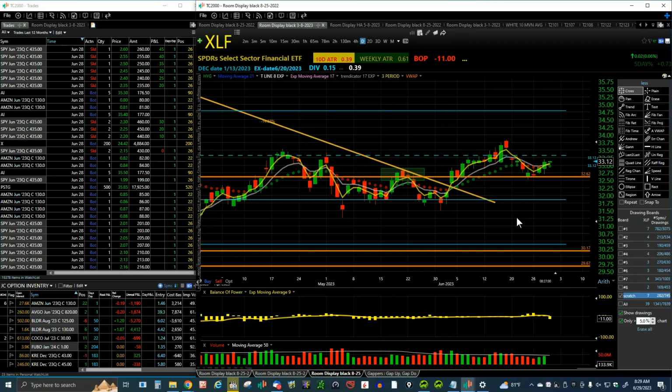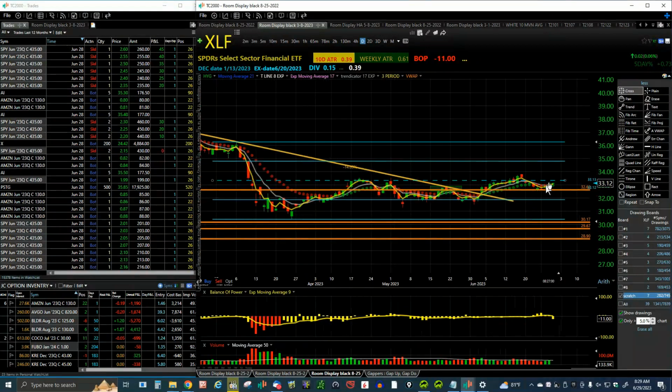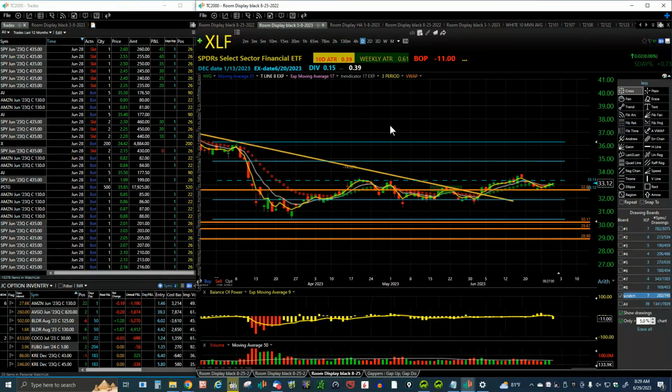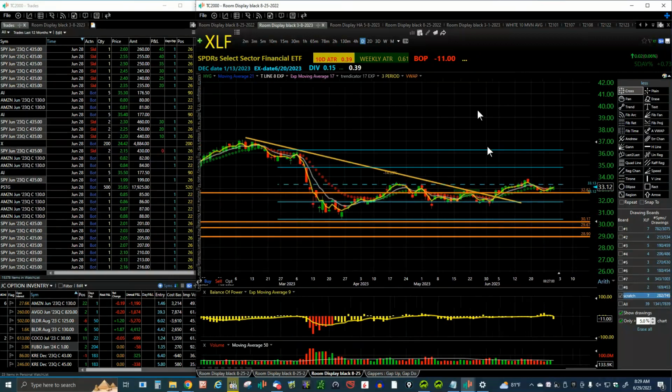We could see 450, 460. If this thing gets up over the midpoint and holds or makes the higher high up here, just letting you know, 450 could be on your radar or in your scope crosshairs if we start to beat this higher high. If we make a higher high and beat this high right now. So there's the XLF.